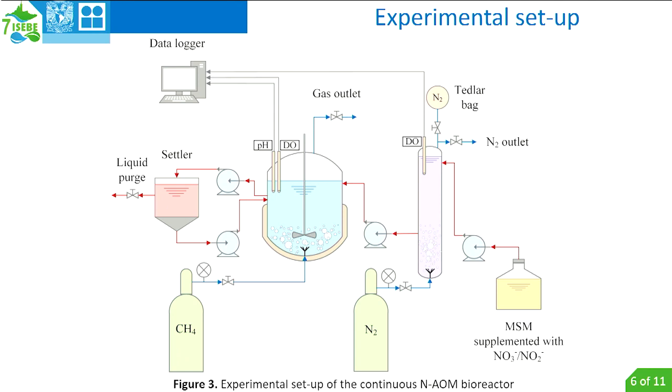To achieve this goal, we decided to build up the system that you can see here in this picture. Basically, the gray lines represent electronic instruments, the blue lines gas flows, and the red lines liquid streams. Here, we fed a mineral salt medium enriched with nitrate alone or in mixture with nitrite, and this liquid was fed into a column where we supply nitrogen to deoxygenate the liquid. Then the liquid was fed into the reactor where the process took place.